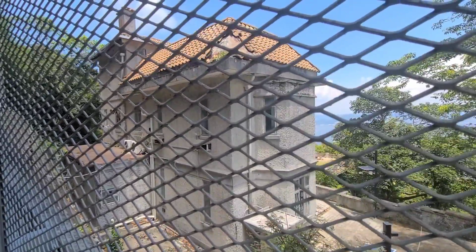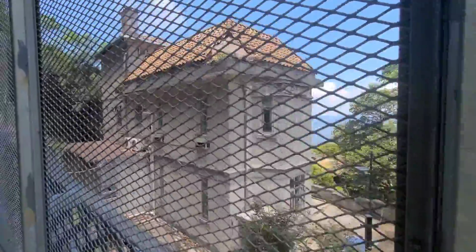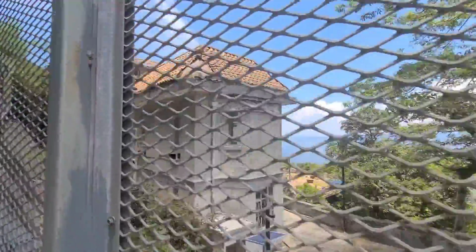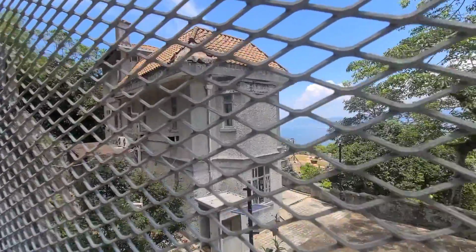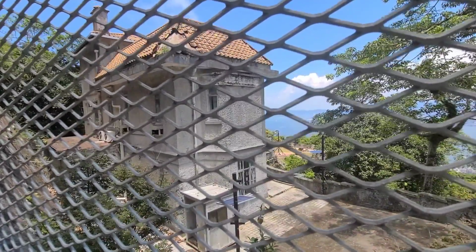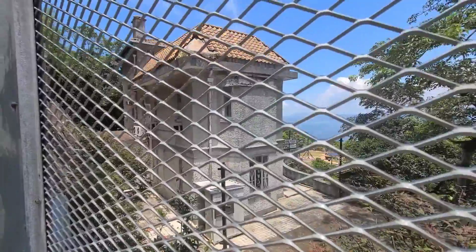During the Second World War, Japanese soldiers and officers took over this building and they lived there, but apparently outside, or maybe even inside, they beheaded some nuns, Catholic nuns. And everybody knows the history of this building.